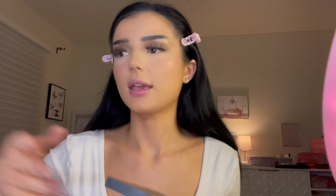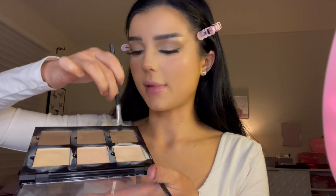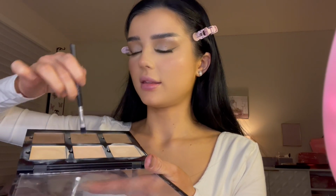All right, so now I'm gonna do my lip combo, which we're gonna do something different. I'm gonna be taking my Anastasia contour palette and we're gonna use like a skinny-ish flat brush. Okay, so I'm gonna be taking the middle shade. It doesn't really matter, honestly. And then make sure it's warmed up, if that makes sense. So you could warm it up on your hand or whatever. And then I'm gonna go under here.